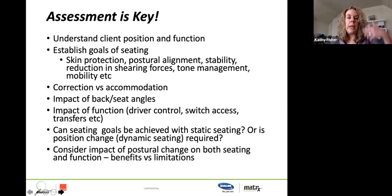The one thing that we can't ever do is think about a seating system without a thorough assessment. And I think that's something that's been a challenge through COVID times because we're not always in the same room with our clients. But if we don't do that, we're really doing our clients a disservice. So we need to understand the client's position and their need to function, their movement, and how they will translate that movement into what they're doing, whether it be driving a power chair, sitting at their desk and accessing their computer, or driving a vehicle.